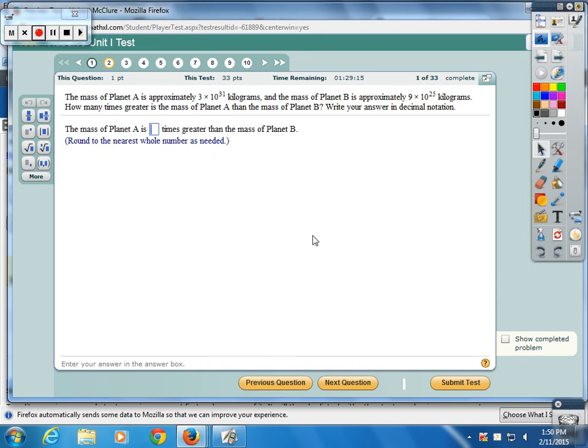There's one of my favorite questions right there. Read it, blow it up a little bit, please. And I would write it down, ad lib. You don't have to write it word for word, but you'll see that one again. Anything having to do with science, planets, astronomy, it will be a scientific notation problem. Mass of planet A is approximately blah, blah, blah, and the mass of planet B is blah, blah, blah. How many times greater is the mass of planet A than the mass of planet B?